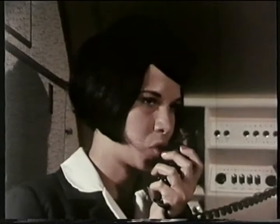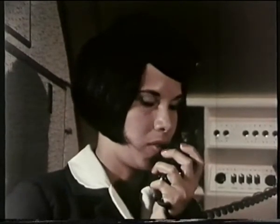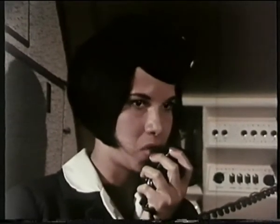Ladies and gentlemen, for those passengers on the left-hand side of the aircraft, in just a few minutes you will be able to see the pyramids of Mexico.